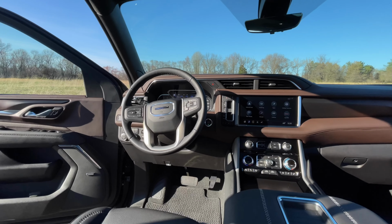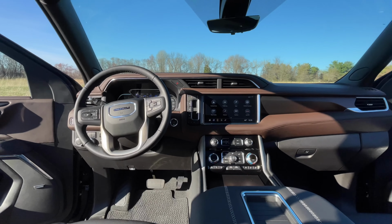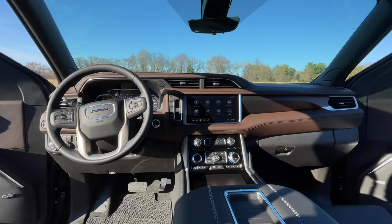And even though this thing only makes 277 horsepower, that torque does help you when you're trying to take over somebody on the highway. It's actually plenty of power for your daily needs. Now, GM has definitely upgraded the large luxury SUVs for 2021. You now have a multi-link rear independent suspension, which means you have a better and smoother ride quality. The overall driving experience is really solid.